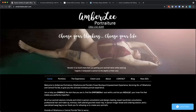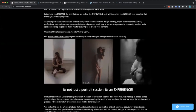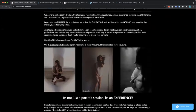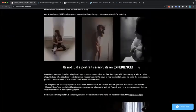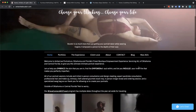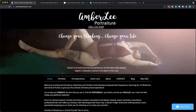Now, as I scrolled through your site, and you have a lot of really great information here on your website, it is pretty text heavy. And I think it feels even more text heavy because of the light text on the dark background. Now, there's nothing wrong with that. I would just caution you that, especially for your site having a dark background, you need to go even more minimal with the text than most sites would need to.